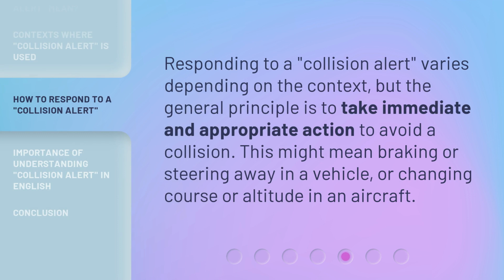Responding to a collision alert varies depending on the context, but the general principle is to take immediate and appropriate action to avoid a collision. This might mean braking or steering away in a vehicle, or changing course or altitude in an aircraft.